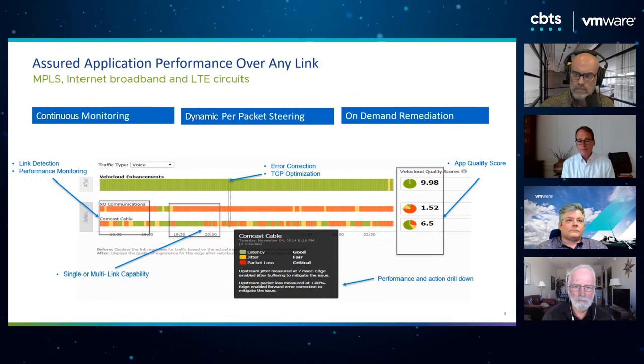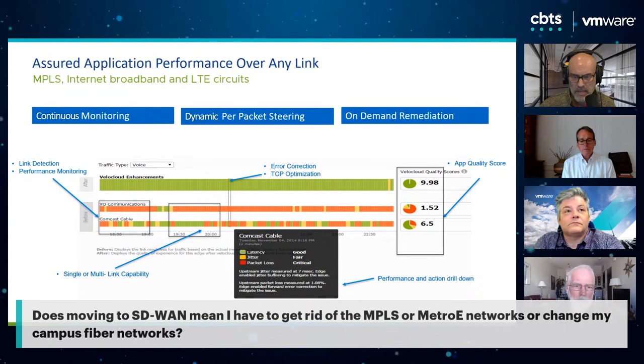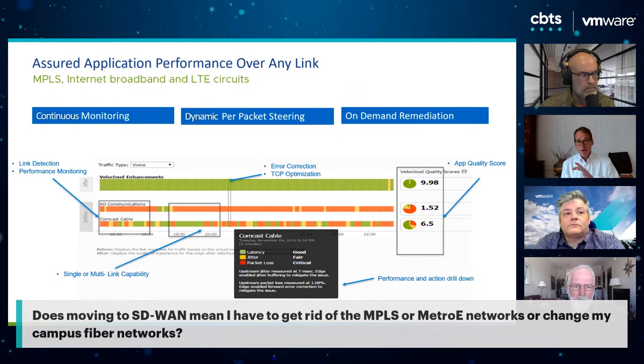Hey, so question: does that mean I have to get rid of MPLS or Metro E networks? No. Now, I think eventually you're going to see that.